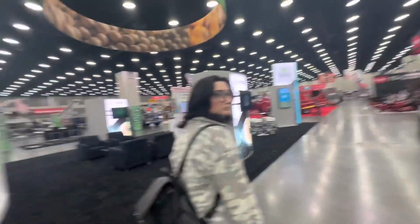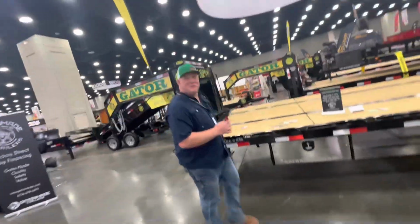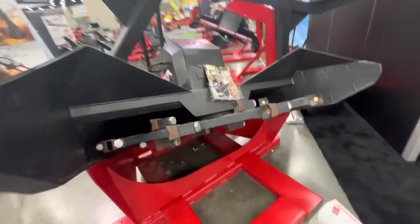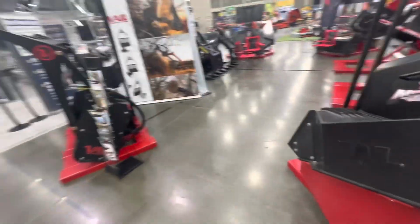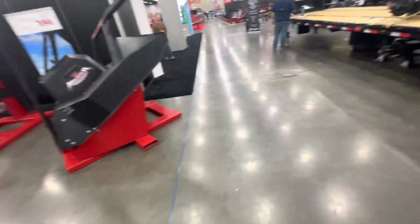Walking after hours, everybody's cleared out. This guy here, some of you may know, this is Ben. I would love to have one of these gnarly things because trees don't belong in cornfields or near them. They belong in the woods. So one of these would be awesome to have.